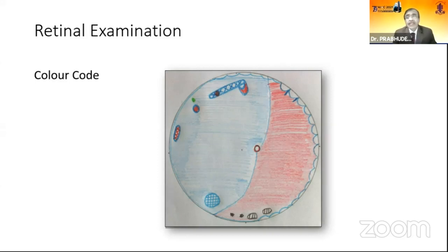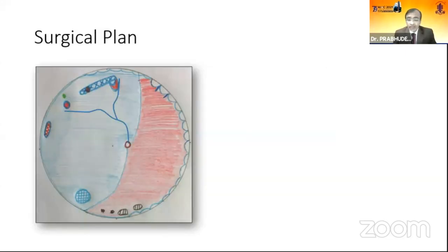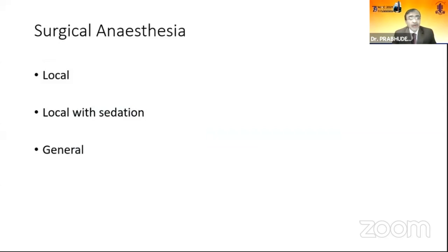And sometimes in the intermediate period, the patient develops synechiae, his cataract increases, the media gets hazy. So you don't know really what the primary situation was. So doing a drawing in the beginning, when you see the patient for the first time, is always helpful. And having a plan of how to approach this surgery also helps in making your job easy.